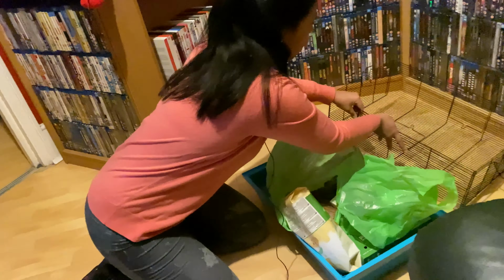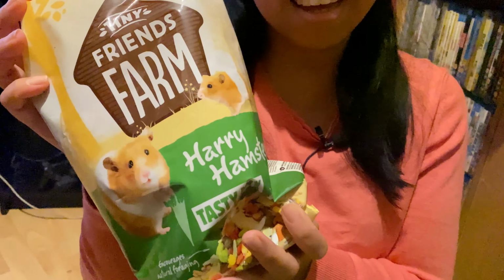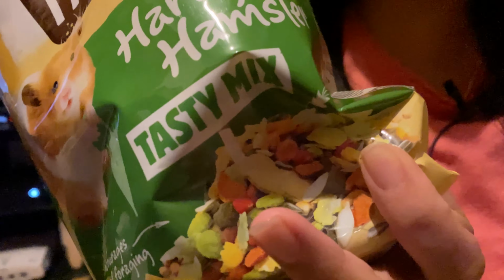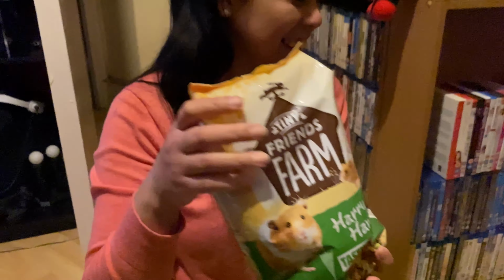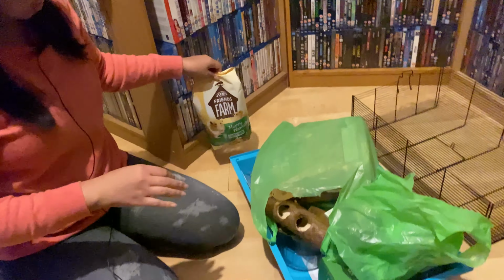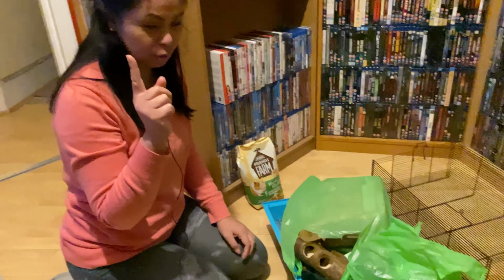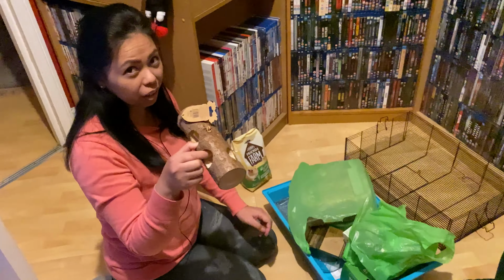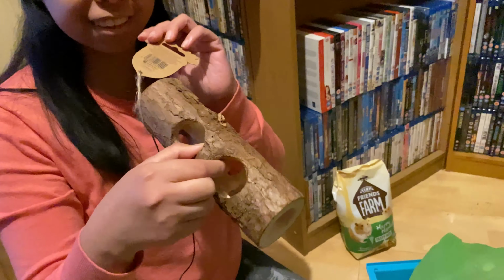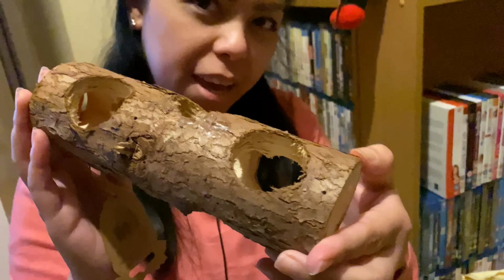We got him his little foodie. Little foodie. Here it is. Okay, so there's that. Food comes first in this household. And his little log, little toy, so he can run around. We're gonna stick some hay in here.